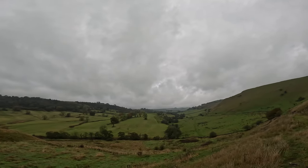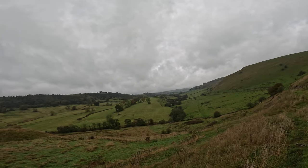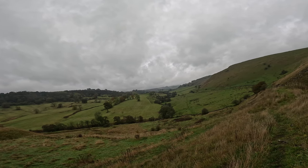We're going to crack on now along here to a place called Crowdecote. I think that's how it's pronounced, Crowdecote or Crowdecote. I'm looking at the way it's spelt on the map, but I'll fill you in on the details when we get there.